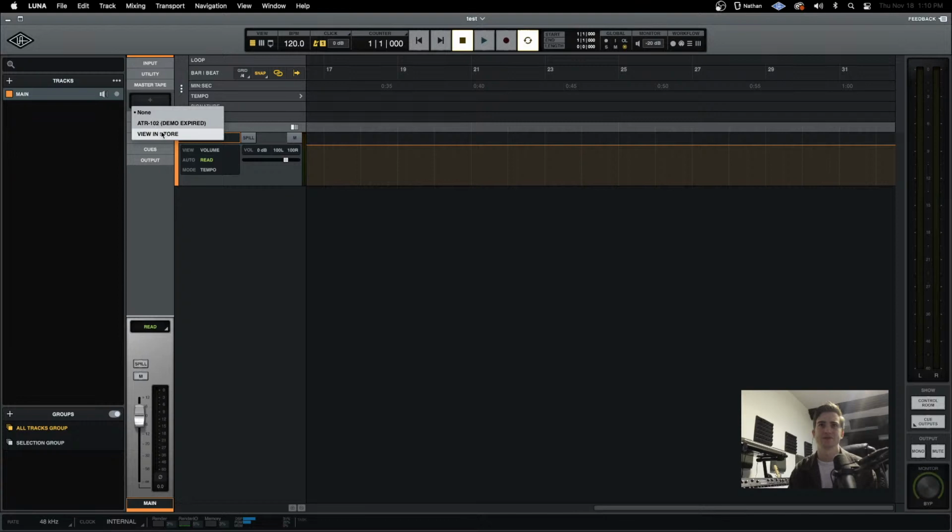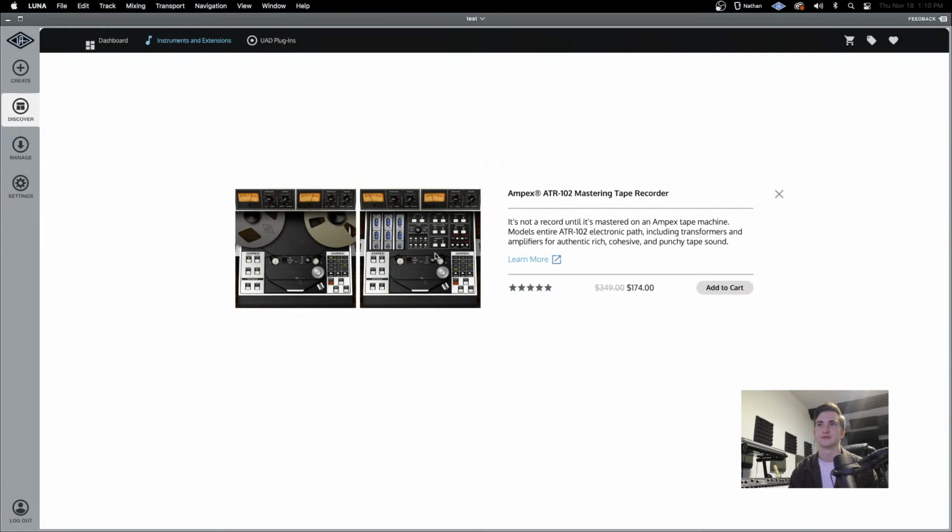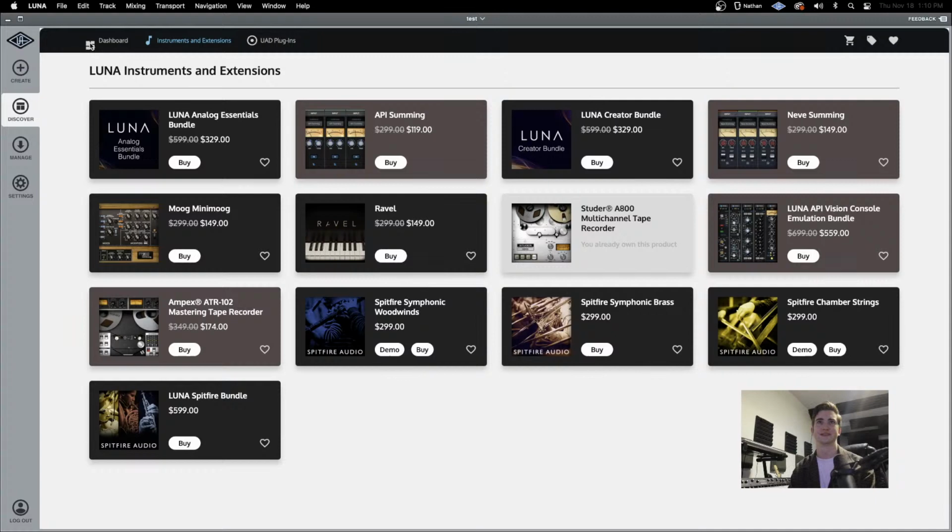other one. There should be one more option here. Maybe it'll show up here. Interesting. There used to be more here. What happened to these? We're about to find out together. This is all about learning. Did they take them away? That's so strange. Because they have a few other tape machines in Luna. However, oh, how do I get back? Okay. But they're not showing up here.